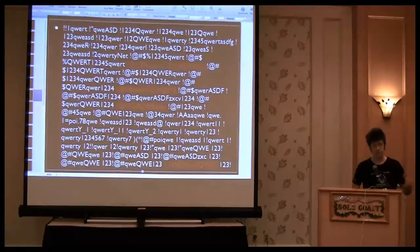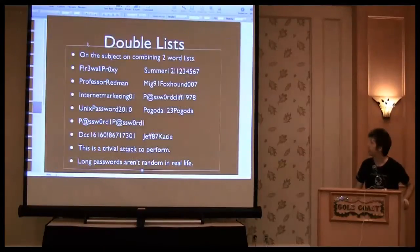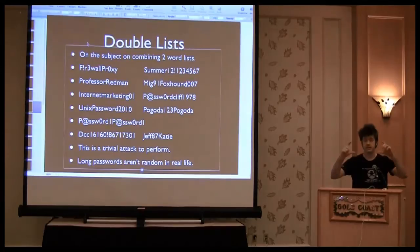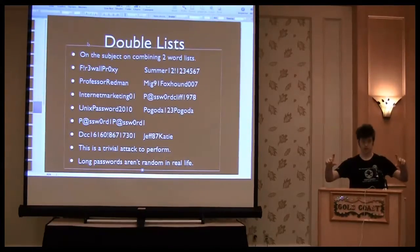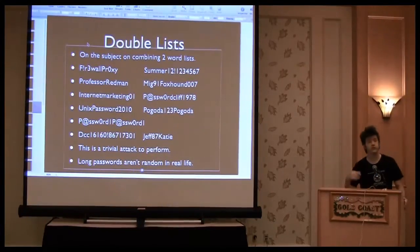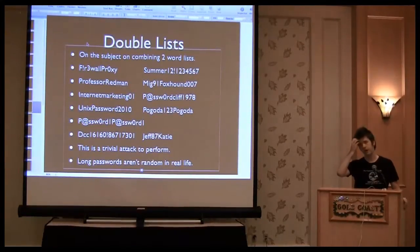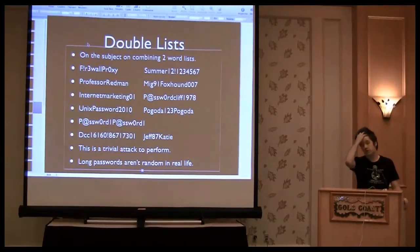And it wasn't for a company named QWER. Okay, so while on the subject, now keep in mind, I'm still in the telling-you-stuff-you-already-know category. Keep in mind, double list, this is getting more and more common for long passwords. If your domain, if your enterprise admins require 12 characters, they are going to invent methods.